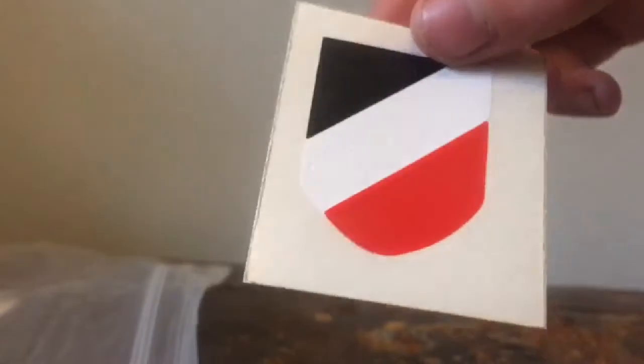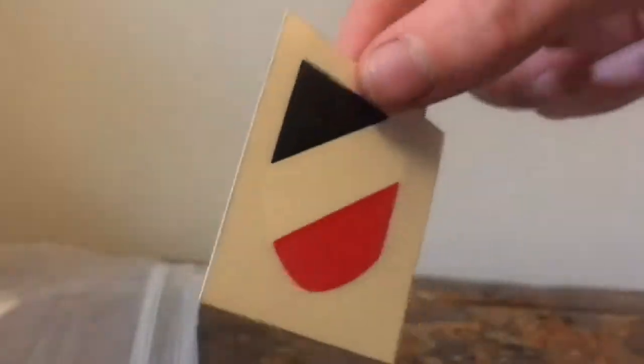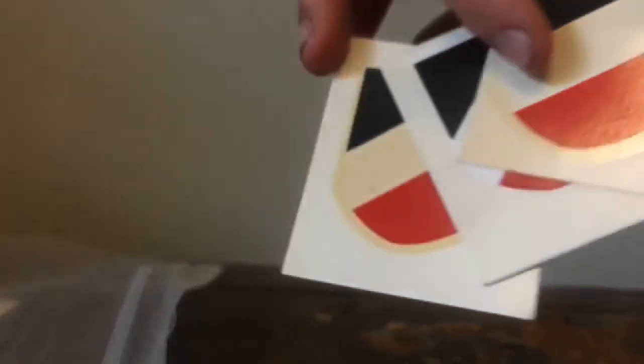And this right here, I'm pretty sure, is a little baggie of reproduction helmet decals that we got. Okay, so the first one in the bag that I see right away is just one of the standard German helmet decals. Nothing on the back. Here's a few more of the standard ones.